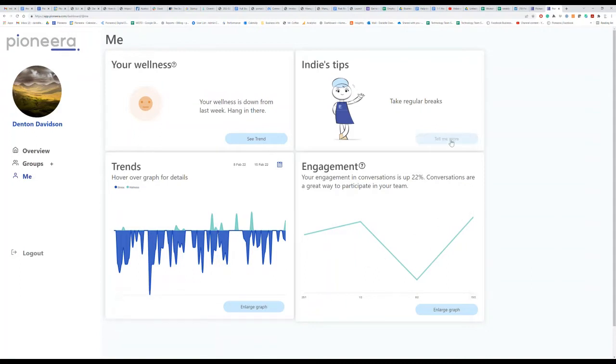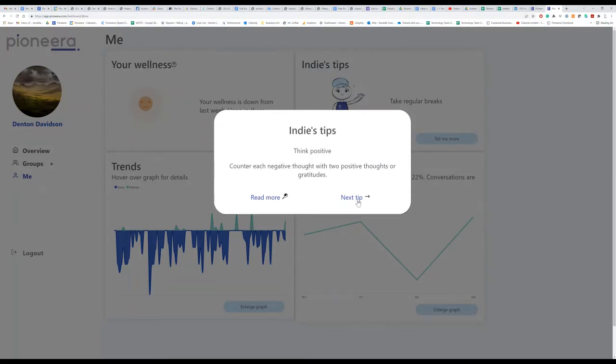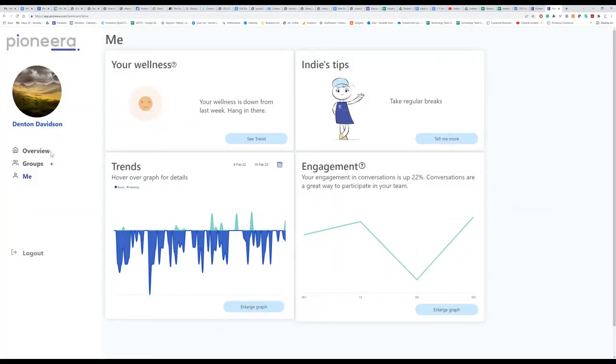And we see up here that Indy's giving recommendations to that person based on the data that it's seeing. It's recommending that Denton takes regular breaks, which is pretty good. Also recommending to think positive. These are tips that work for individuals to help themselves.